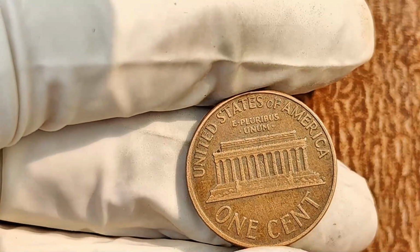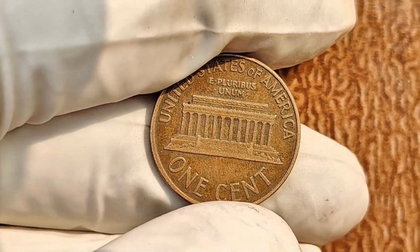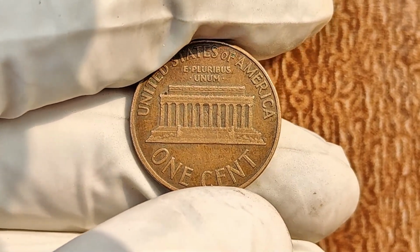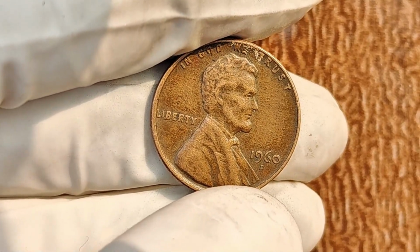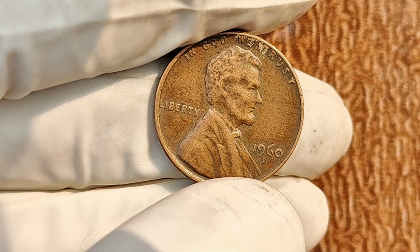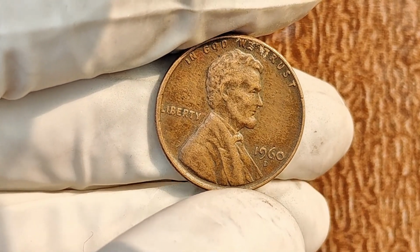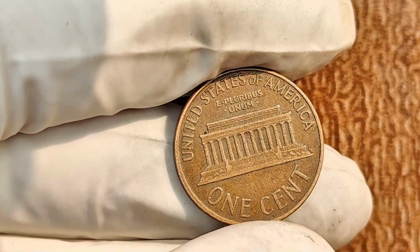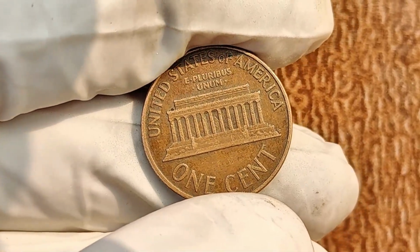Let's dive into the fascinating story of this unassuming penny. But before we get into the details, a quick question. When was the last time you checked your spare change? If it's been a while, you might want to grab your coin jar after this video. Our journey begins in 1960 at the Denver Mint, where millions of Lincoln pennies were struck. But not all pennies are created equal. Some of these coins bear unique characteristics, making them immensely valuable today.